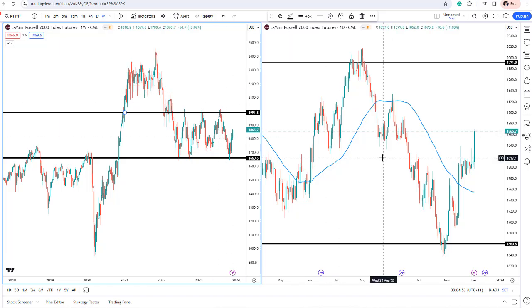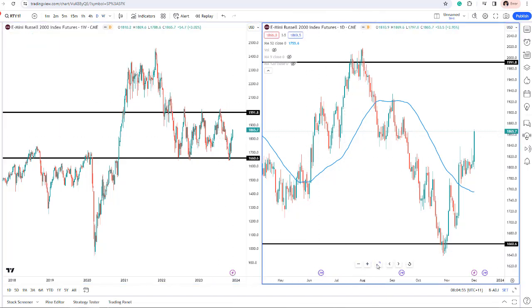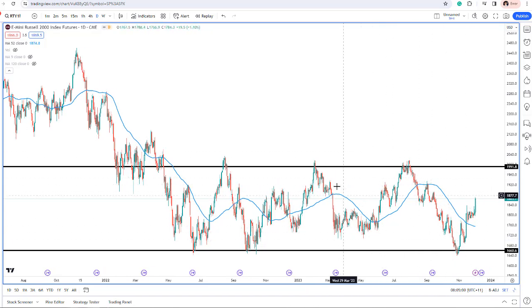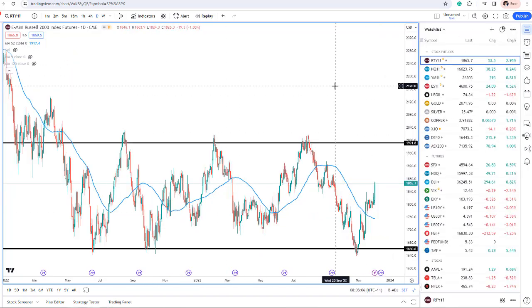So we can see that through there. So looking at the actual daily charts now, look where we are on the daily charts. There's really not too clear, right? There's no real true trend. There's no real anything right now. So there's nothing really much going on there.